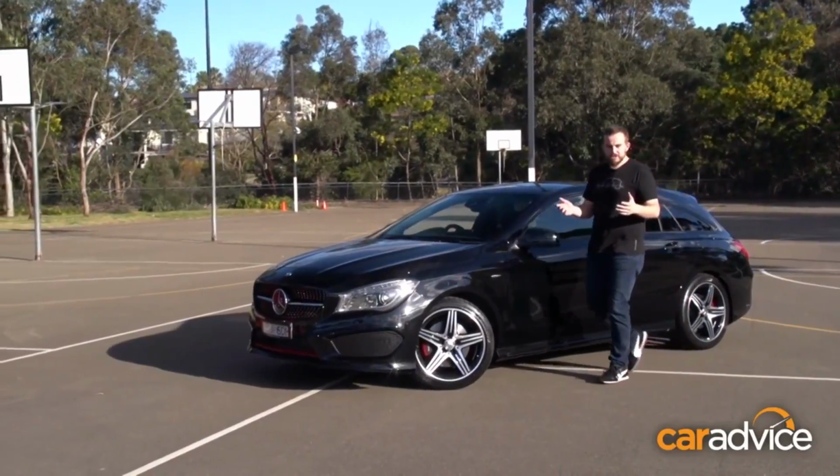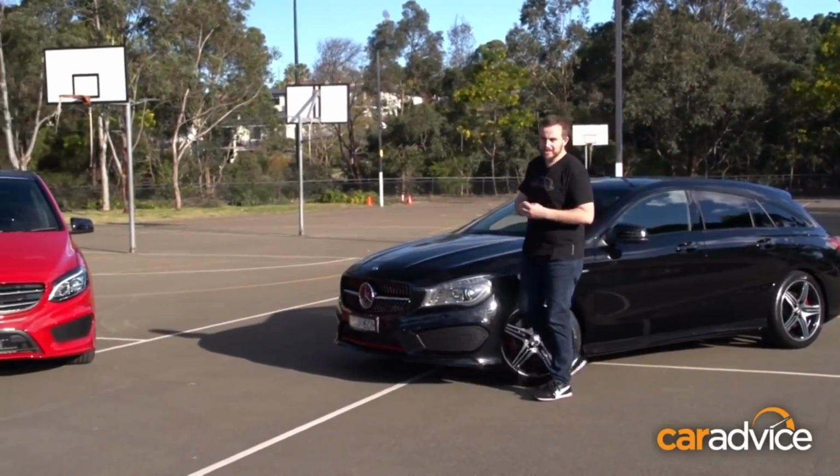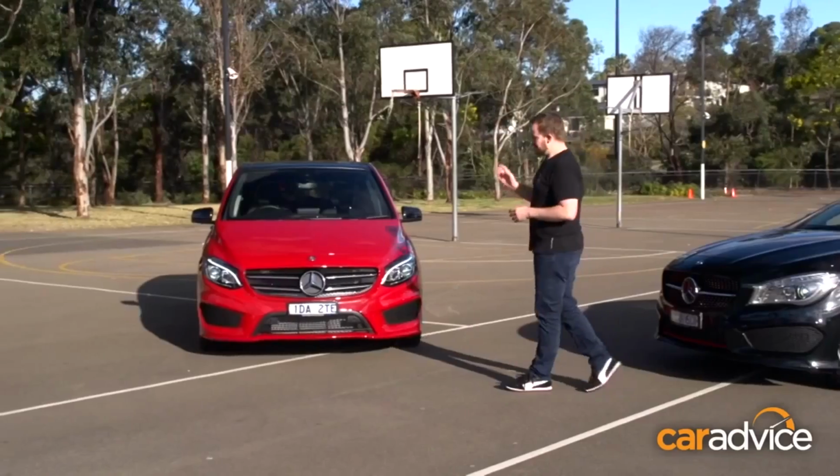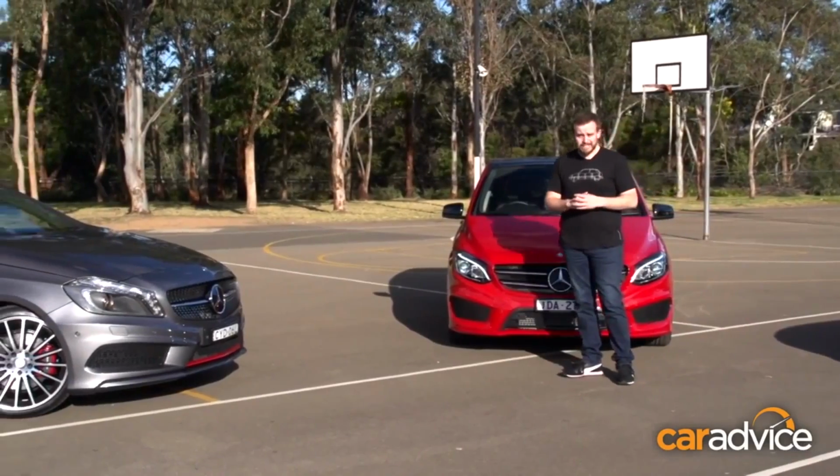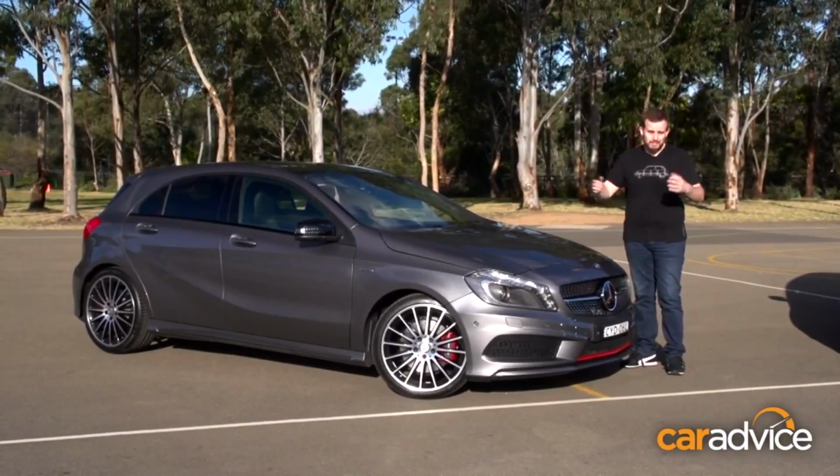It's clear the CLA shooting brake offers some of the good points of all three of these cars, although it is prohibitively expensive. The B-Class, well, it's the best pick for passenger comfort and practicality, but for mine, the A-Class remains the pick of the pack. It's the most fun and it's the most affordable.